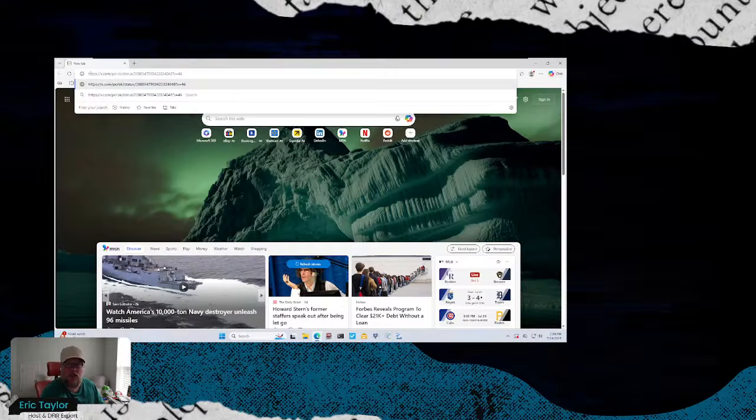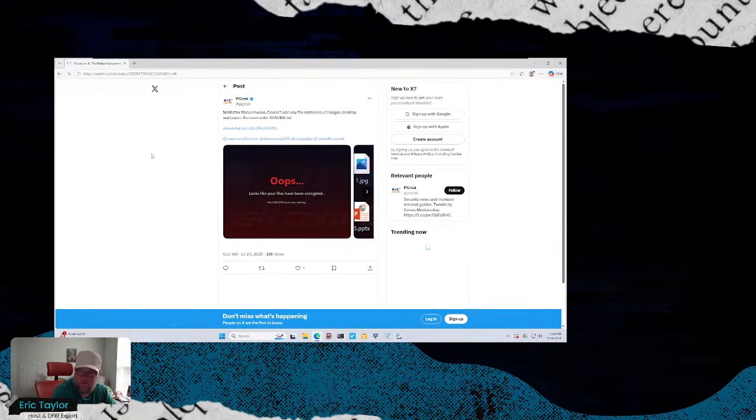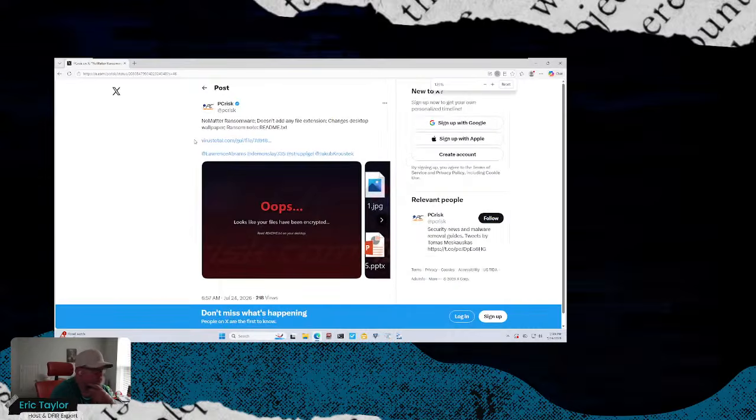This was the X post. So, this is what sparked the whole situation, right? NoMatter Ransomware doesn't add any file extensions, is a claim by PC Risk. Changes the desktop wallpaper, ransom note, which is a readme.txt, which is pretty standard, right? The "does not add any file extensions" was definitely an interesting thing to me.